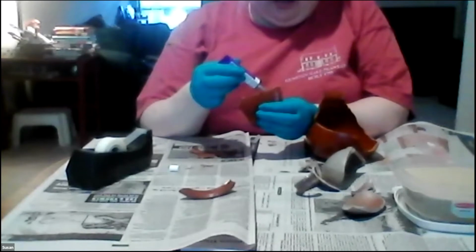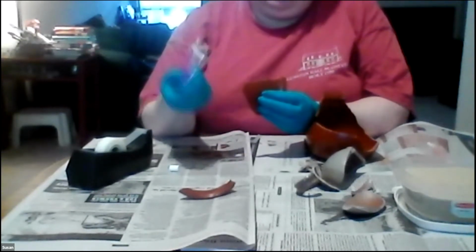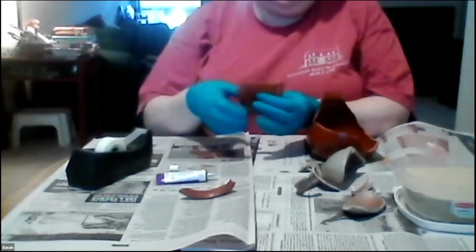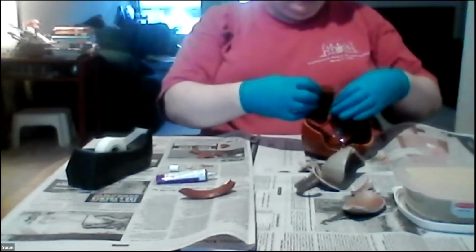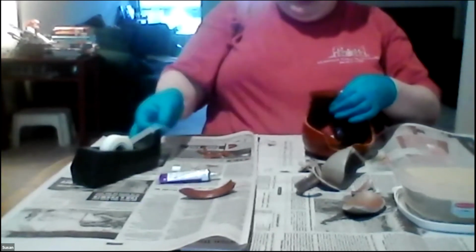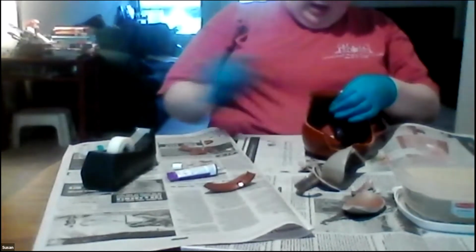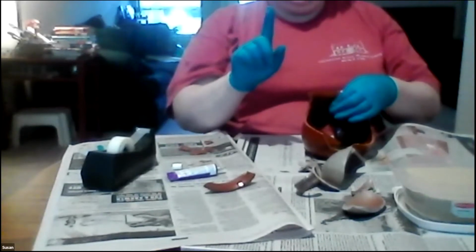Okay, so the tack is pretty tacky. It's about what I want it to do. The consistency is what I want. So I'm going to put a second coat of glue on, and then I'm going to match it up as tight and as best as I can. What does the second coat of glue do? That's going to give you the surface that it's going to stick to.